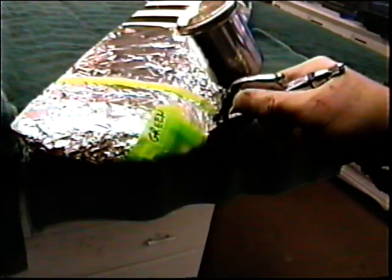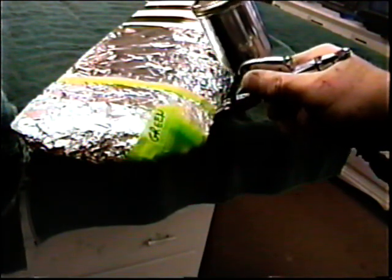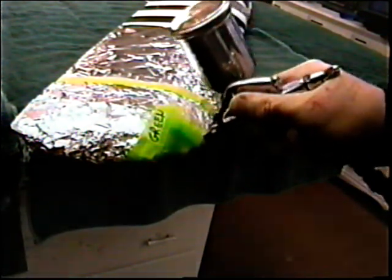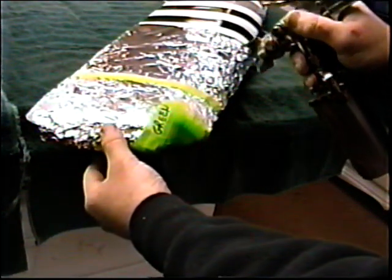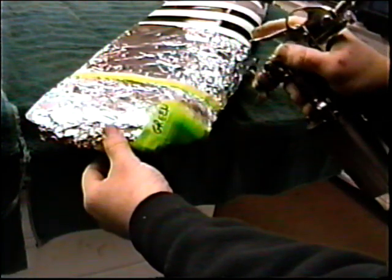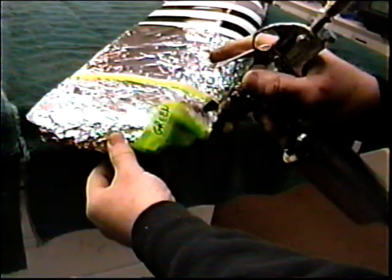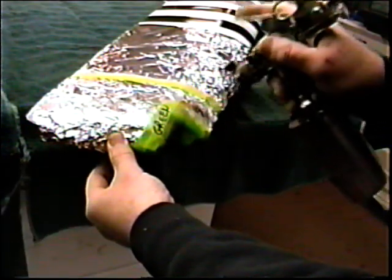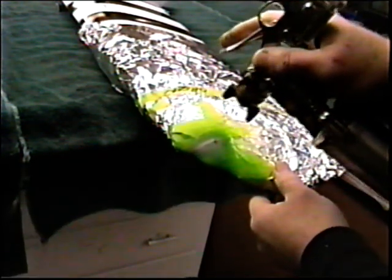Again, I want to leave right in the center, I want to leave it silver. I just want to have the slightest little bit. And I'm going to take the gun with the black, and just go right across the edge. Black, and I just want to get just the slightest little black. Get an idea how much it's spraying? Just the edge. Just get the edge the slightest bit.